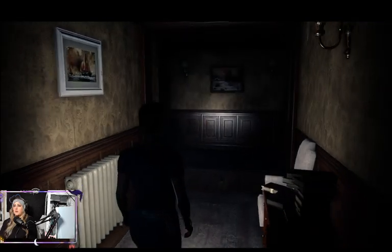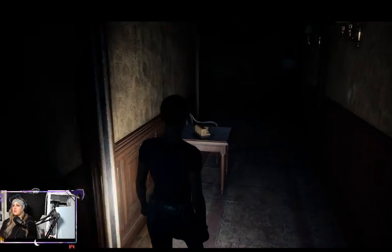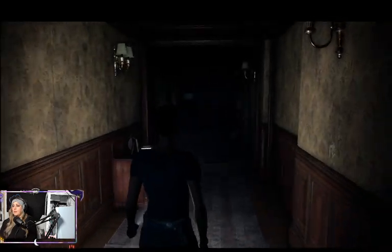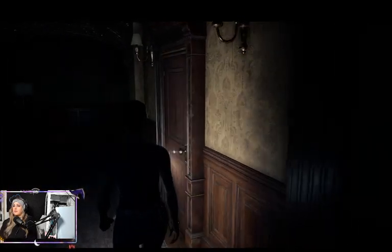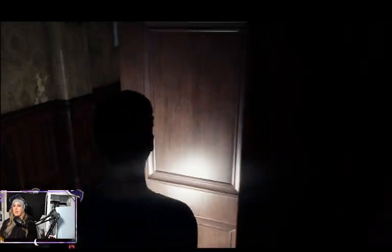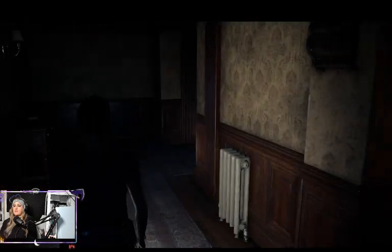Okay, we just walked through here, right? Yeah, we just did a big circle. Okay. Motherfucker. What? Brick wall. Keep going. Just like Holmes. I know. I don't want to think about it.